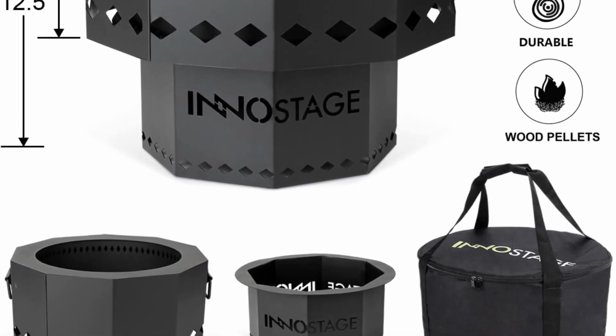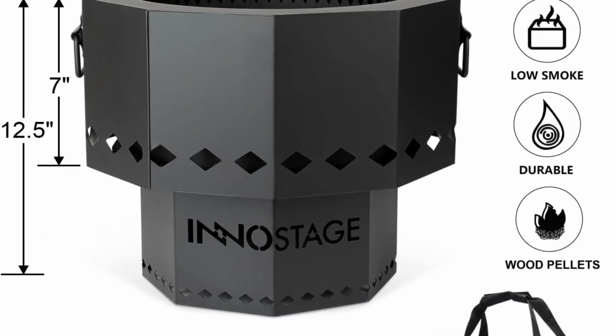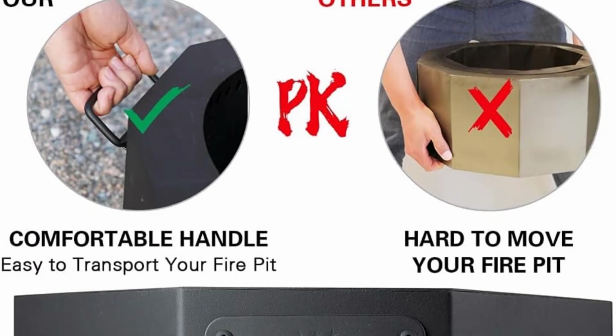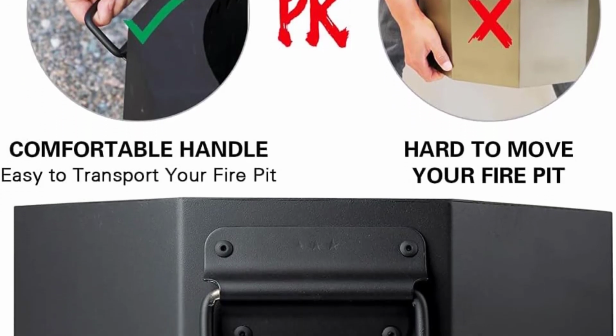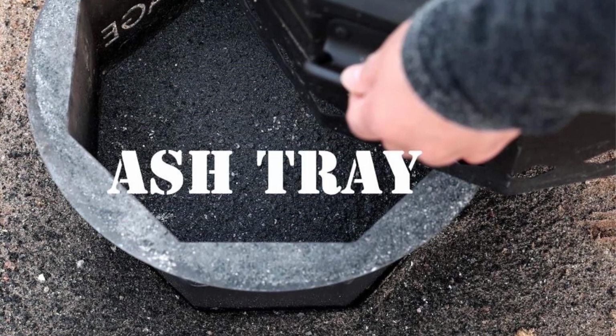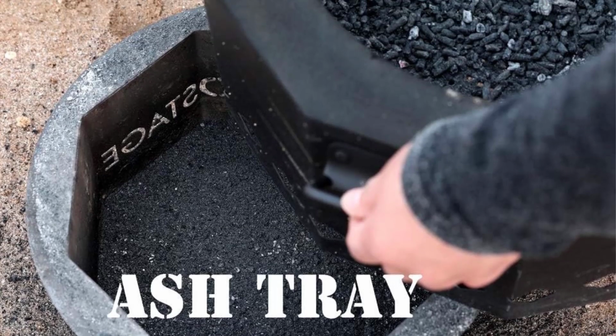We found the assembly to be a very easy process, taking us about 5 minutes in total. However, it's worth noting that we had a hard time lighting the pellets at first, which was a bit of a trial and error process. Once lit, we could feel the warmth from the fire about 2 feet away but felt like we needed to be a little closer while sitting.